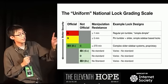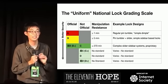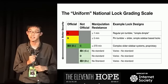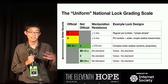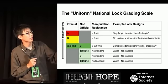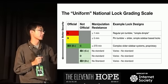It's kind of weird because the manipulation resistance requirement basically jumps to 270 minutes, which is them basically saying that all the locks that are basically impossible to pick in this time should go in that. And you get complex slider systems, proprietary systems, all the weird stuff goes in that category.